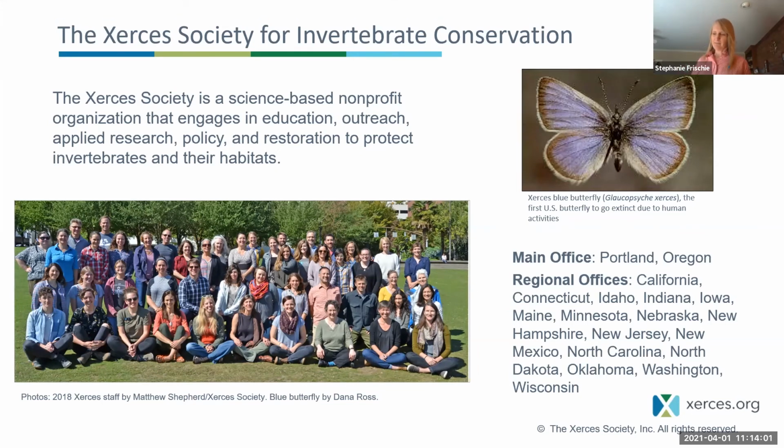And roughly 50 years ago, a group of concerned butterfly conservationists organized with the goal to prevent that from ever happening again. And in the decades since, that group of butterfly conservationists has grown and transformed into the 50+ staff that you see pictured here. And we're in a dozen or 15 states across the country.